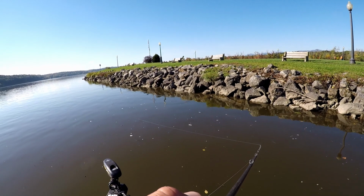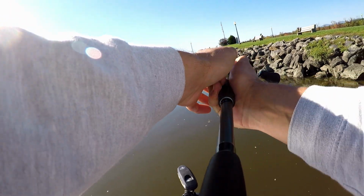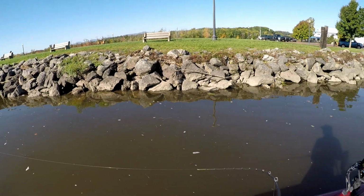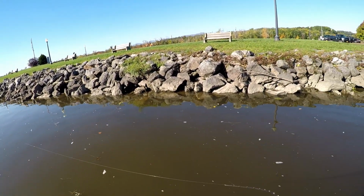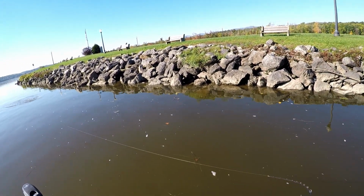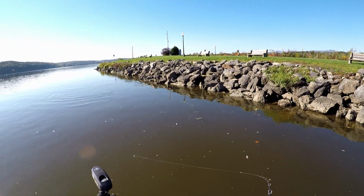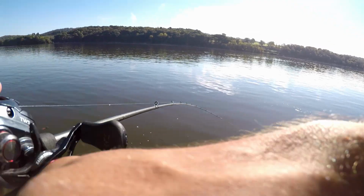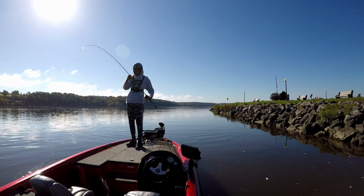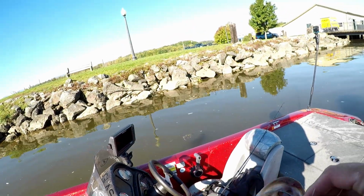Slapped it. Could have been a rock, but sure felt like a bite. That's a fish. They're loving the spinnerbait. What have we got? Another smallie? Fish are strong. Looks like a largie this time. Largie. They're 2-pounder.